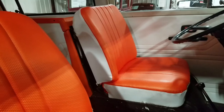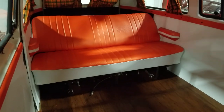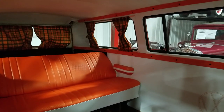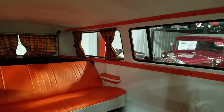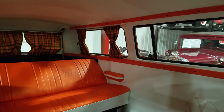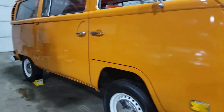Earlier versions of the Type 1 microbus came in different window selection sizes. Started production, I think, around 1950. And Type 1s ran until about the beginning of the Type 2 era, which I guess is pretty obvious based on the name, Type 1, Type 2.